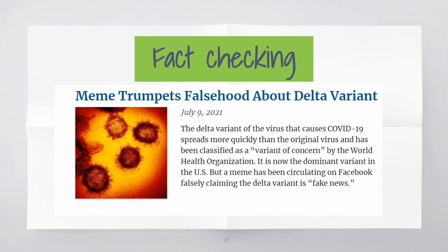This is fake news. So it's really concerning, because a whole lot of people on Facebook are reading this fake news saying that the Delta variant isn't real, and it's really having a big impact. A lot of people are not getting vaccinated because they're reading fake news and they're believing it, because people believe things unless they are taught to check facts. So that's really kind of why I'm making this video. I just want you to check facts that you come across and just make sure that they are real and that they are not fake news.